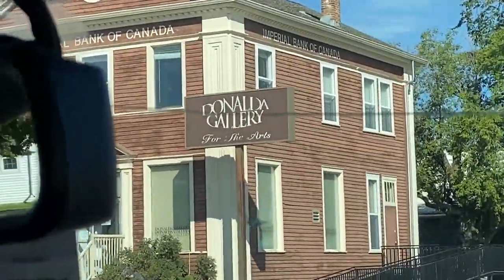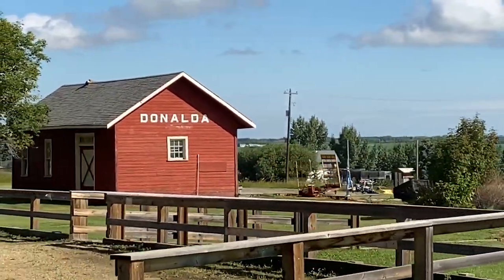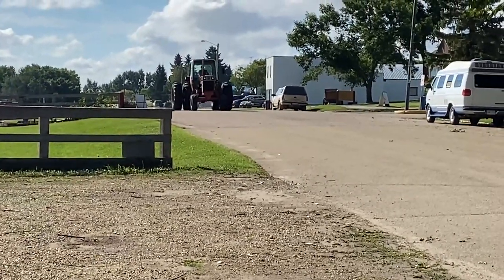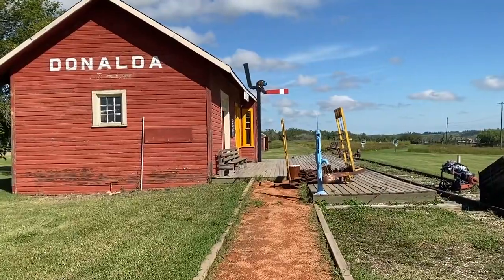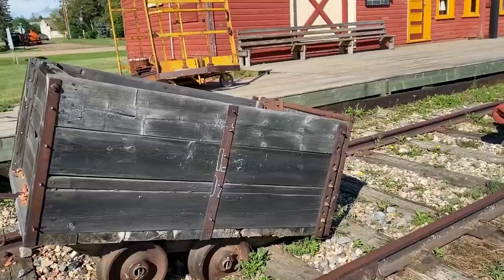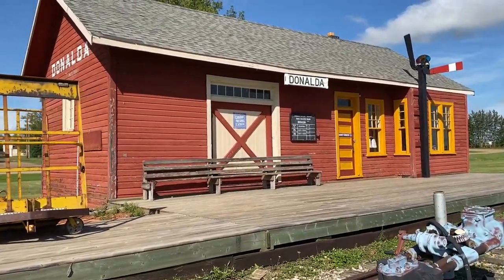How those have changed, hey? The tractor? This is the type of town you need to live in when the tractors just use the main street. Pretty awesome to me, I think. These little treasures all over Alberta. I love this kind of stuff.